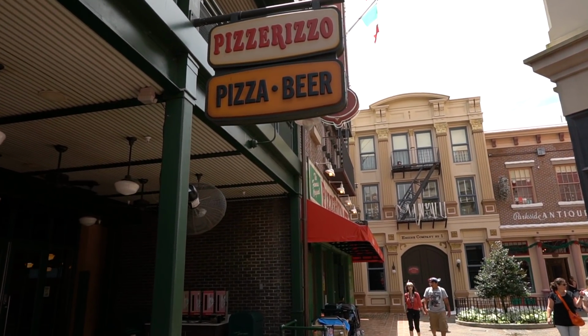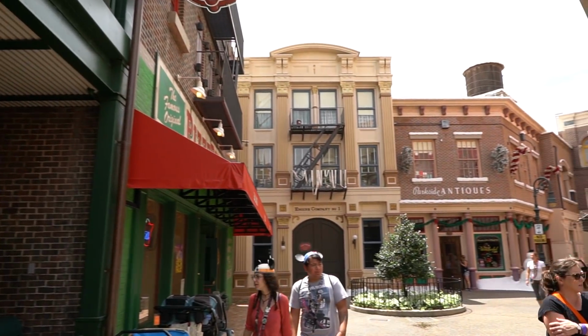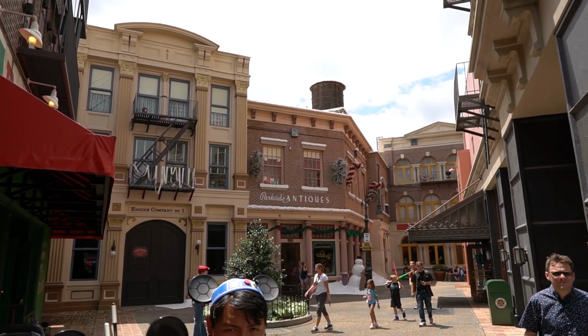And here we are at Pizza Rizzo. This is one of my favorite areas, this backlot area here. Used to be Streets of New York, and now it's just Grand Avenue areas, I guess.